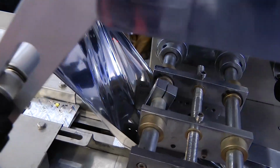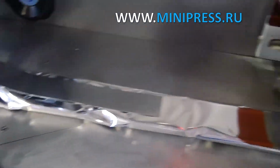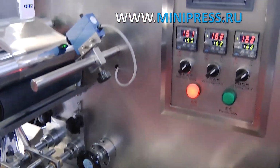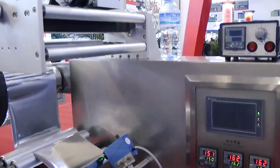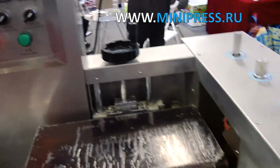A month after conclusion of the contract, we received the machine for packaging of blisters of tablets in a flow pack. The manager provided us with the manufacturer's warranty, technical passport of the equipment, blueprints, and operation manual. We installed the machine, and trained the workers who will be assigned to the machine within a week.